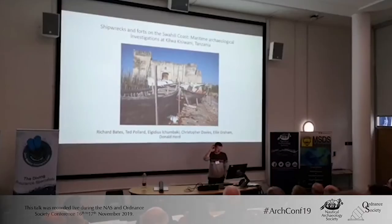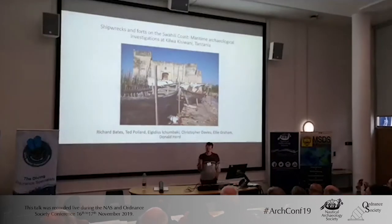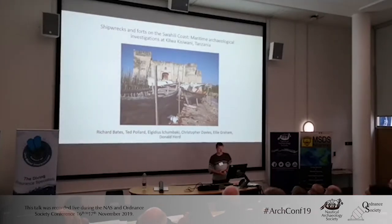So, shipwrecks and forts on the Swahili coast, with the theme of the conference here on bastions and wood. Unfortunately, most of the wood that we're talking about in the work that's been going on in the last few years has rotted away because it's under the water, and we only have the stone parts of it left. But on the coastal plain and the coastline, we have a lot of fantastic stone forts, and I'll talk a little bit about those.